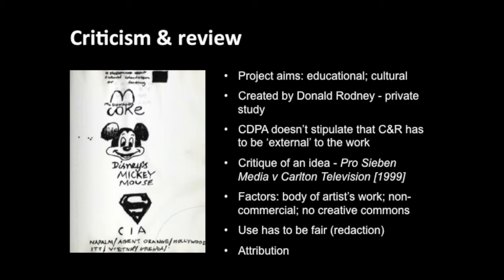I, however, want to get this material out there. We've got a public remit. This is part of Donald Rodney's work, and I want to get this out there because this is part of what he does. So how can we do this? Now, criticism and review is really useful at this point. When you encounter it most of the time, you think of it in terms of somebody who has written an article about an artist, they've got an image of that work, and then they talk a bit about that work in commentary underneath, saying, look at the colours in that, isn't it beautiful? And all this kind of thing.